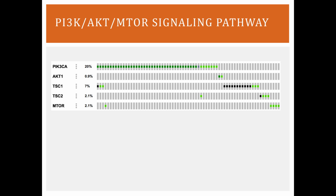So going back to something that Seth had mentioned about how there are different signaling pathways in bladder cancer, I wanted to go over a couple of the other signaling pathways that are found in this disease and for which there are active clinical trials accruing patients who have mutations within these pathways. One of the most frequently altered pathways across all types of cancer is the PI3 kinase AKT mTOR signaling pathway. There are multiple components to this pathway, multiple genes that can be mutated or altered.